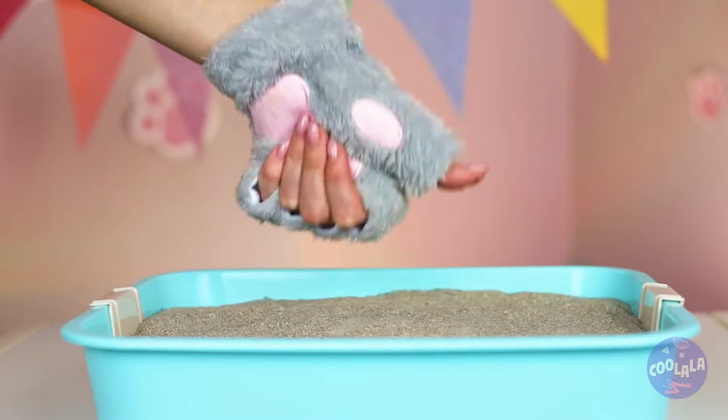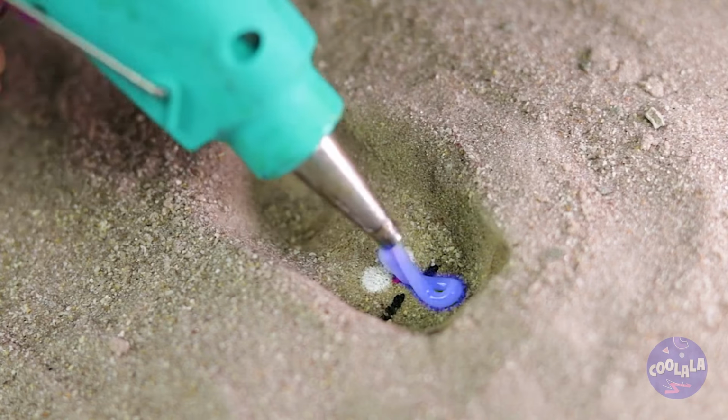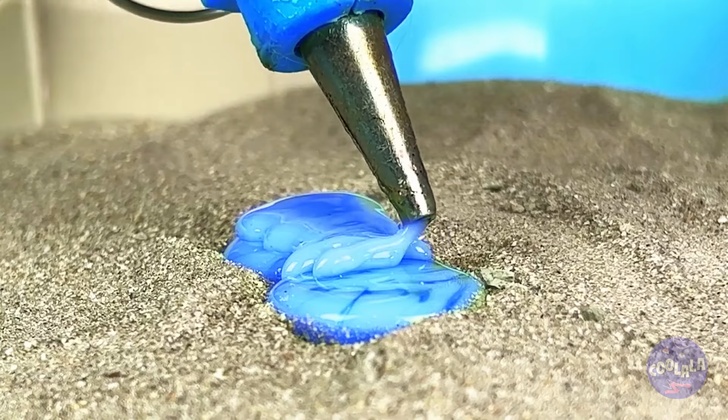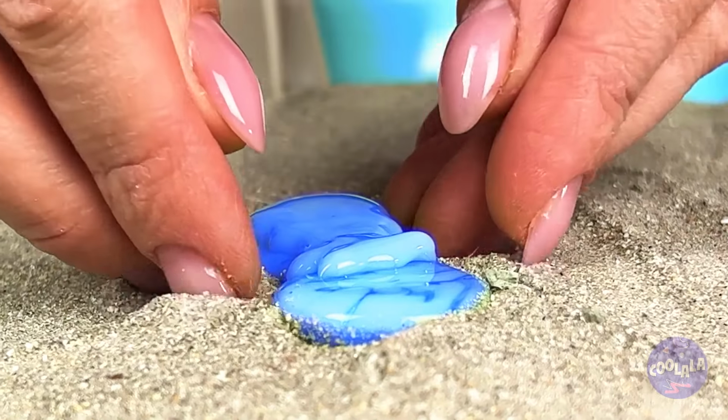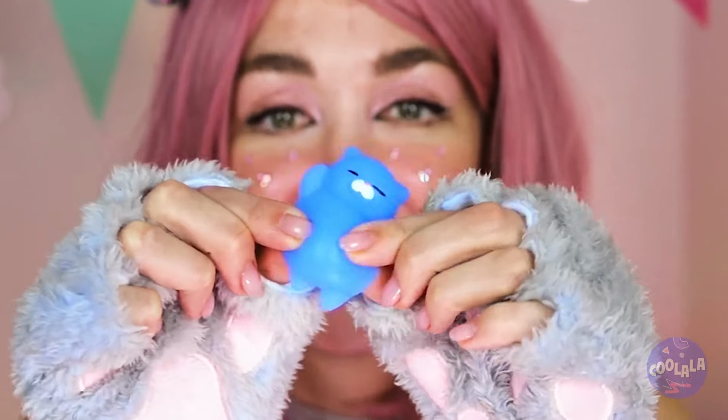What a cute little Thumpkin kitty. And he really makes an impression. Add glue. And he's somebody again. A really stretchy somebody, too.